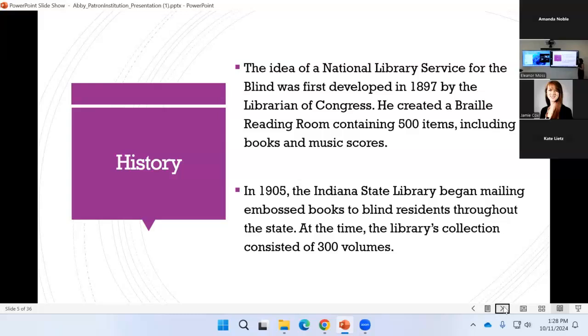And a little bit of the history. The idea first came about in 1897 that we need to provide Braille, or the equivalent of talking books way back in that time. And the Librarian of Congress at that time created a little reading room with about 500 items that people could come and check out. In 1905, the state library began mailing embossed books, which is the precursor to Braille, to our state constituents that would need it. And we had about 300 volumes at that time, which was kind of cool.